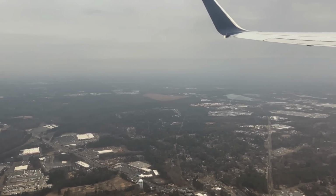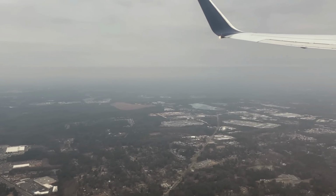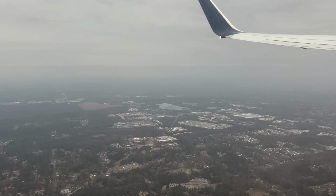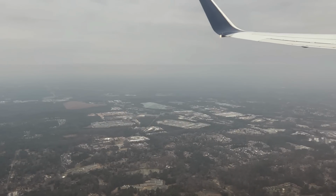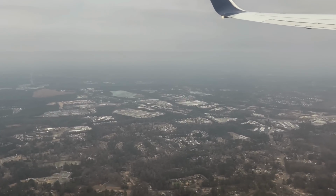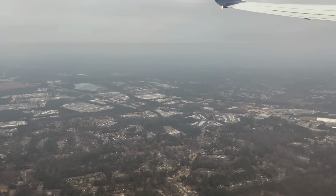I'll resume ATC when we get closer to our destination. For now, I want you to think back to the ATIS we listened to earlier. Remember the weather conditions? Well, we're experiencing it now. You'll recall that the visibility was just 8 miles and cloud layers were scattered at 2,400 feet, broken at 6,500 feet, and overcast at 8,000 feet. And we're experiencing these weather conditions right now as we climb.